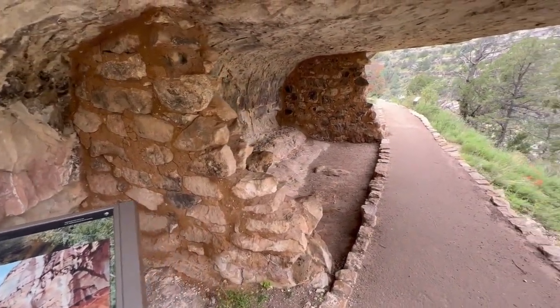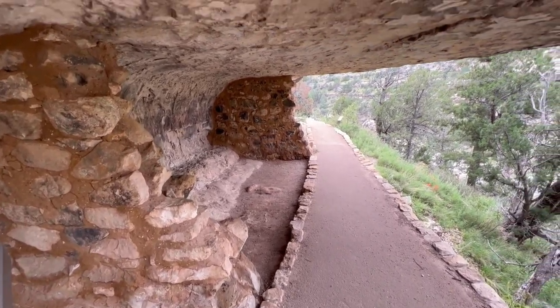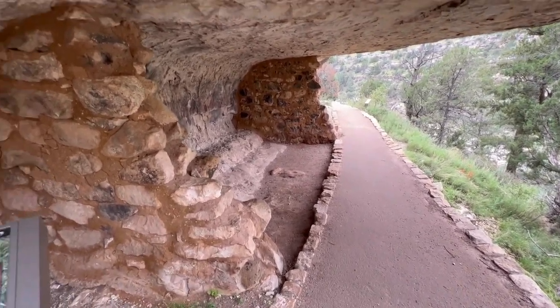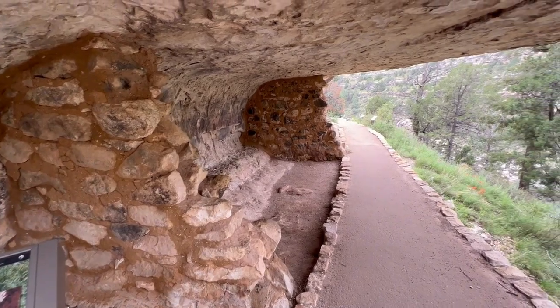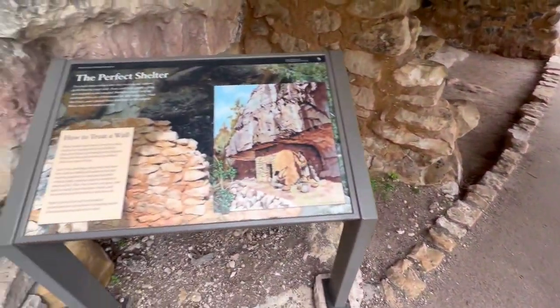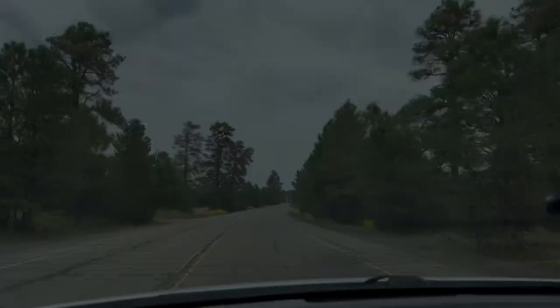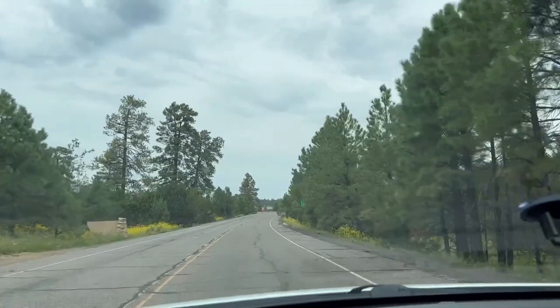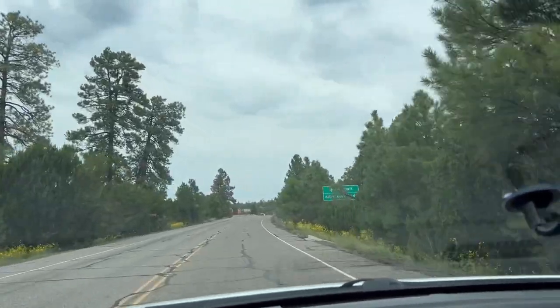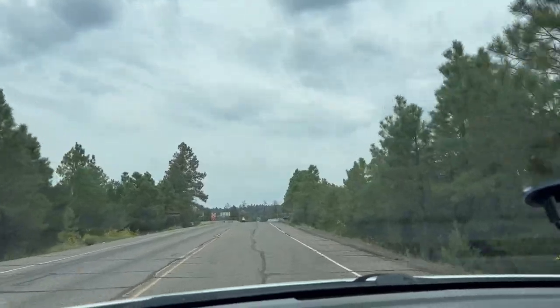So this could have been like someone's suite right here. Not sharing a room with anyone. Man, this would have been my place right here. Not sharing a room with anyone, just having a single room to myself. Pretty cool. Time hanging out at Walnut Canyon, but now I gotta make my way to Gallup, so let's go.